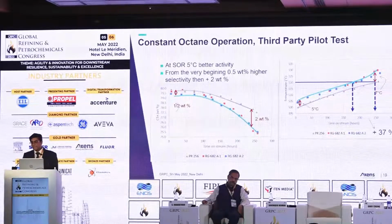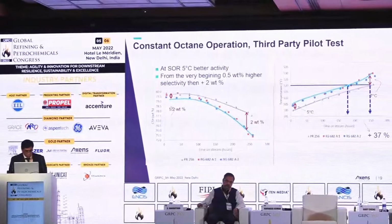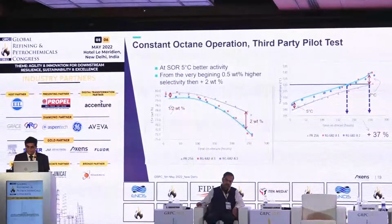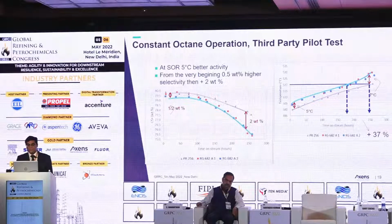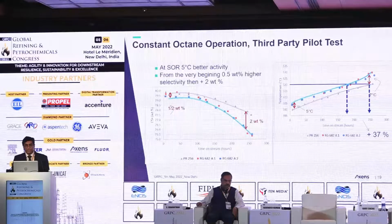So here are the results of the third-party pilot test. Comparison of the new PR256 with the old RG series catalyst indicates superior selectivity and improved activity of the PR256. Activity of the PR256 is higher by 5 degrees Celsius, and the yields are better by around 0.58% at the beginning itself, and around 2.8% at the later stage. Stability is improved by around 37% at the longer catalyst life.